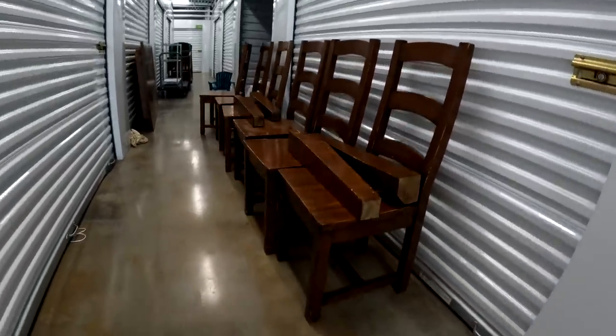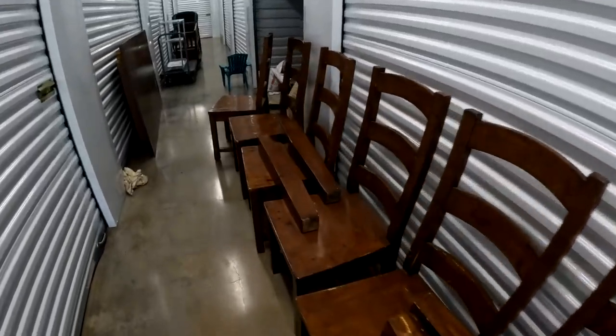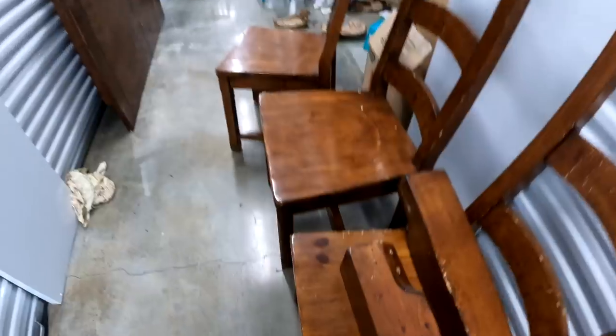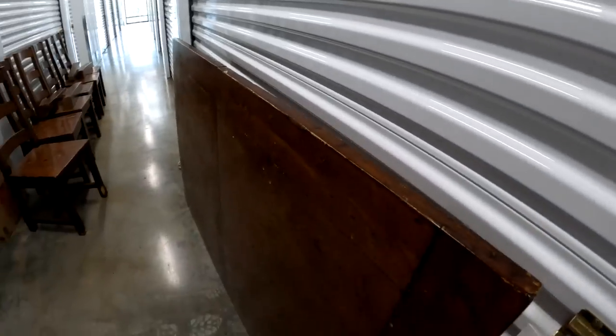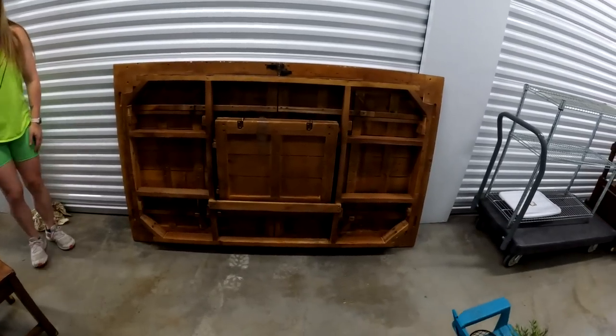So you got all these beautiful chairs. If you're local and you want this, just let me know. Comment in the comments. But I mean, this thing is nice. Okay, and then this is the table. Look at that. That's still fantastic. Look how beautiful that is. Let me flip it over for a second and show you the back of it. This thing is gorgeous. All right, this is the back of it.